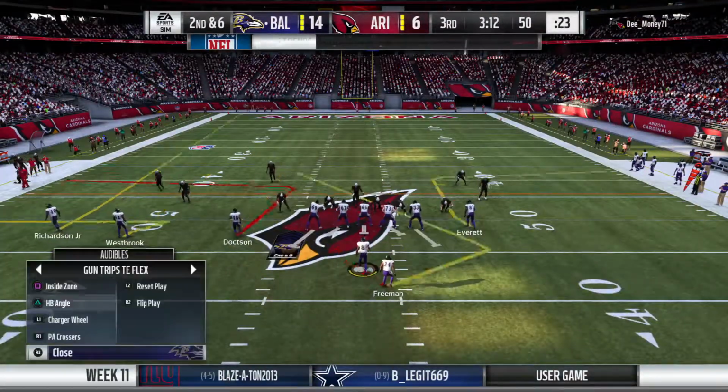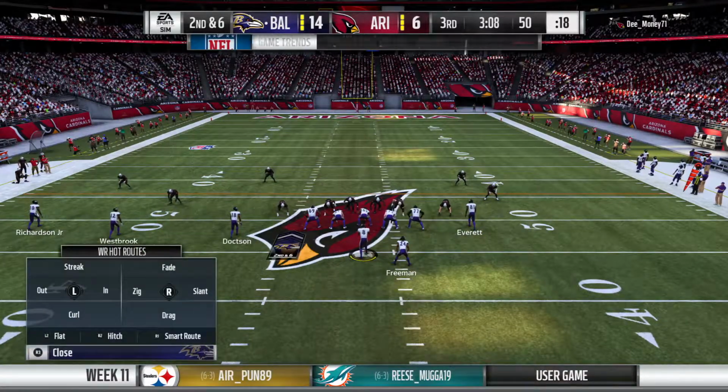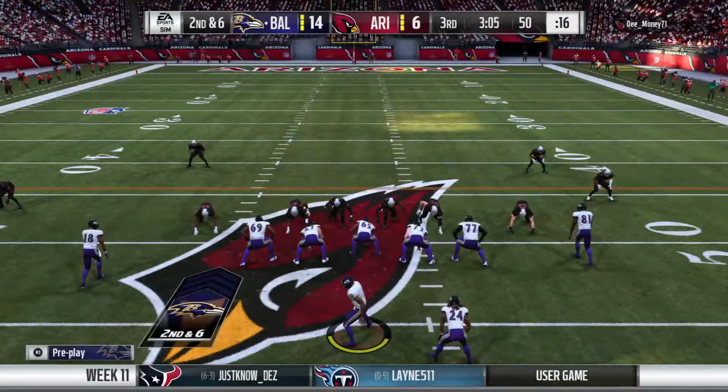Gun, gun! Gun, gun! Gun, gun! Gun, gun! Gun, gun! Gun, gun!